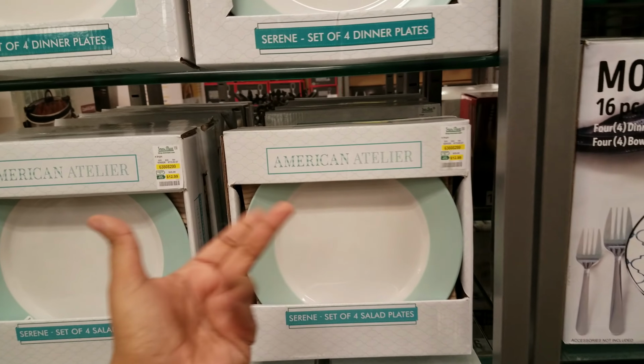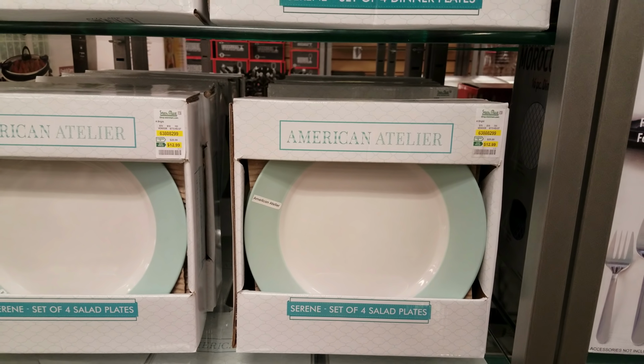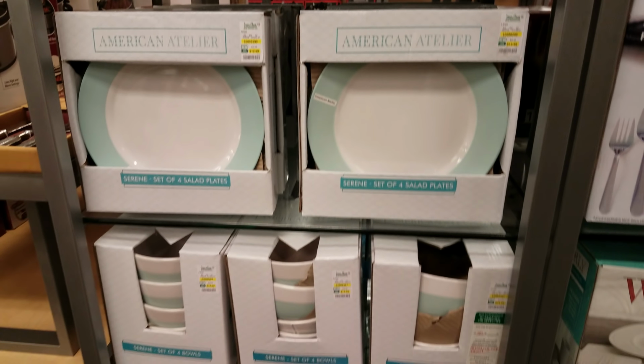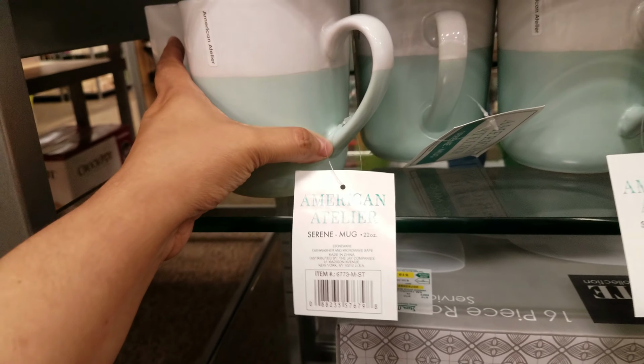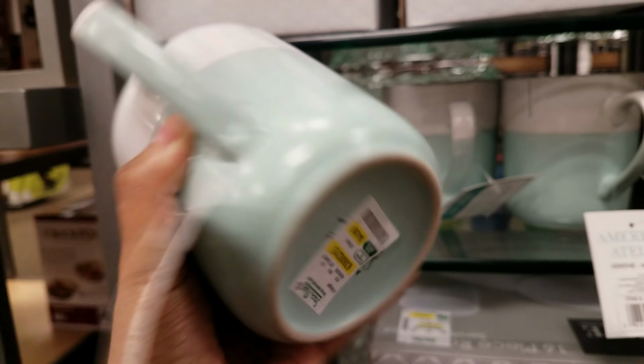And then we have American here. $13 for 4 salad plates. I guess that's good. If you break something, you can just buy a replacement. Bowls, you get 4. They're going to be $15. And we have the mugs here. Let me see a price on the mug. They are going to be $5.